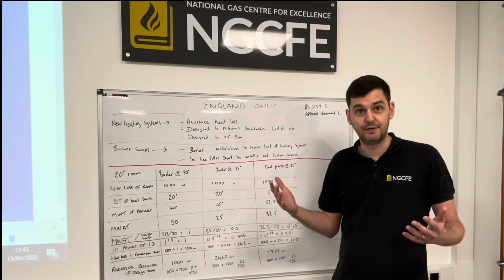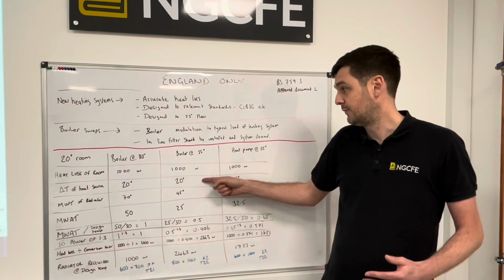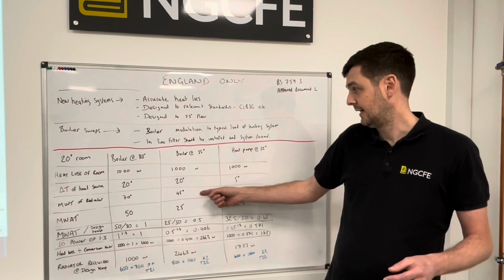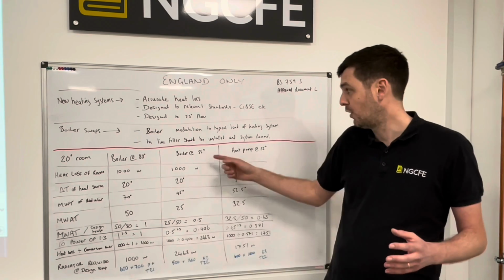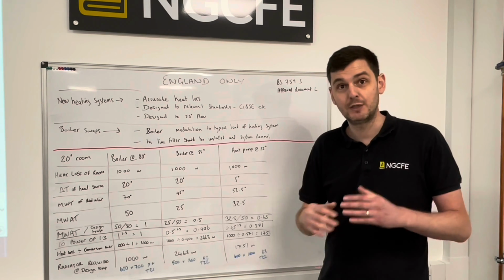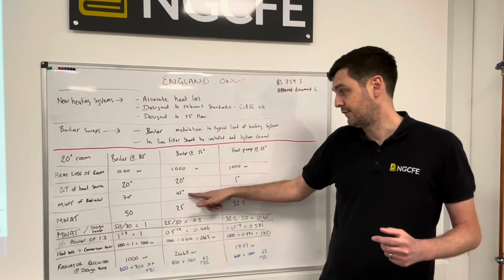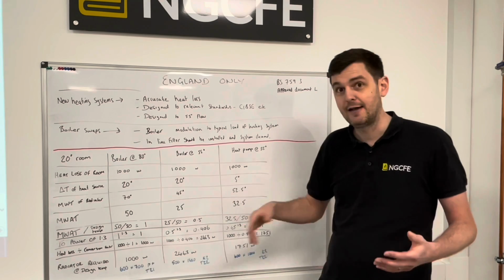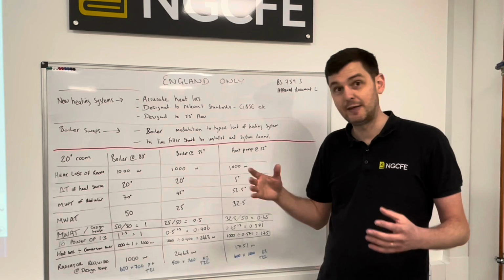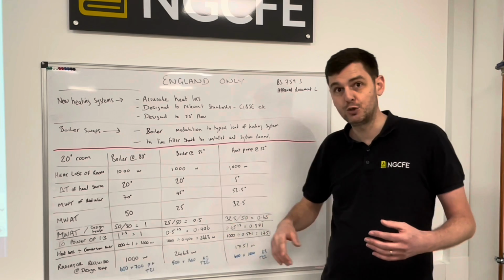Let's try it for a boiler at 55 degrees. We've still got the same heat loss, 1000 watts. We've still got the same DT of the heat source, 20 degrees for a condensing boiler. And we've got a mean water temperature this time, because we've got 55 degree flow, the return's going to come back at 35 degrees and our mean water temperature is going to be roughly 45 degrees. So then we take our target room temperature off that, 45 minus 20 gives us 25. Because our catalogue is based on 50 degrees, we divide the 25 by 50, which gives us 0.5.